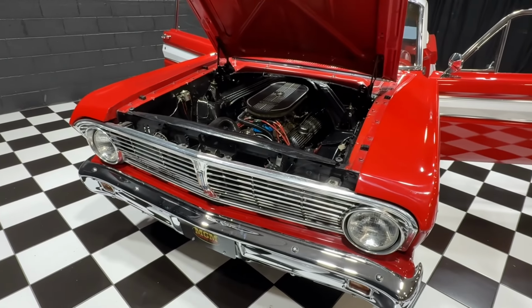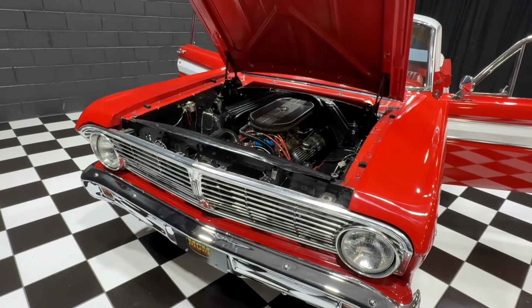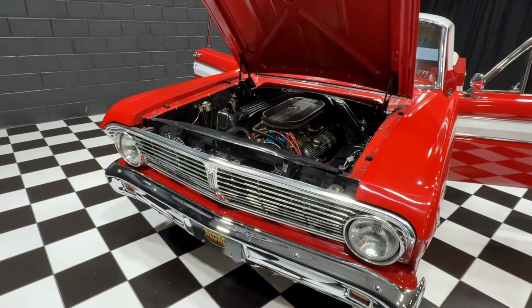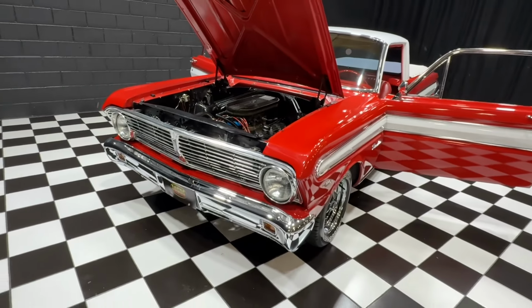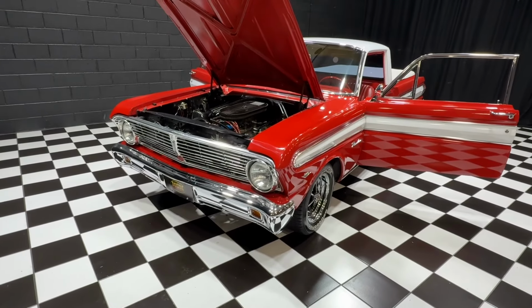As you can see, guys, just a beautiful car. Nice grille, nice chrome. Dual exhaust with dual pipes with cherry bombs underneath. Clean underside as well, guys.